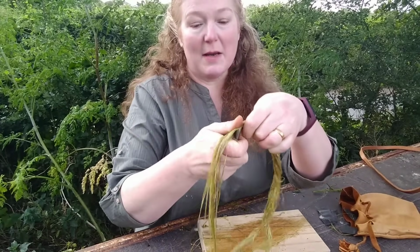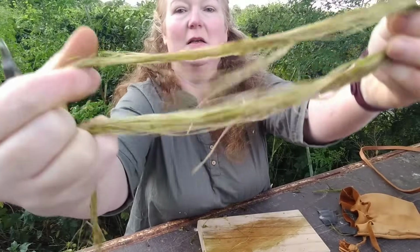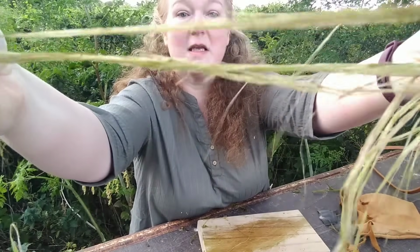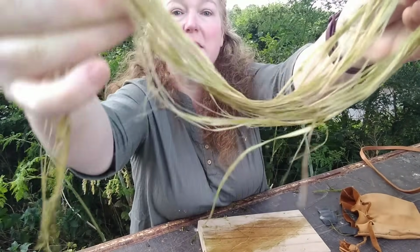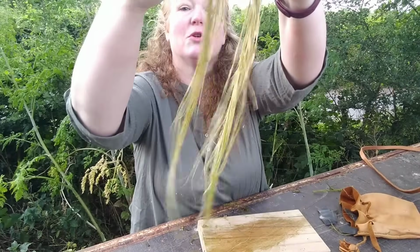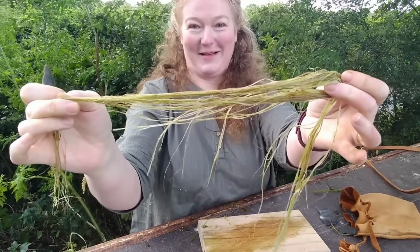And after about 10 minutes work, 5 nettles have turned into this bundle of certainly imperfect but scraped enough fibre. Now we're going to take these home, dry them out, and we should be able to go on to the next part of our prehistoric nettle splicing experiment.